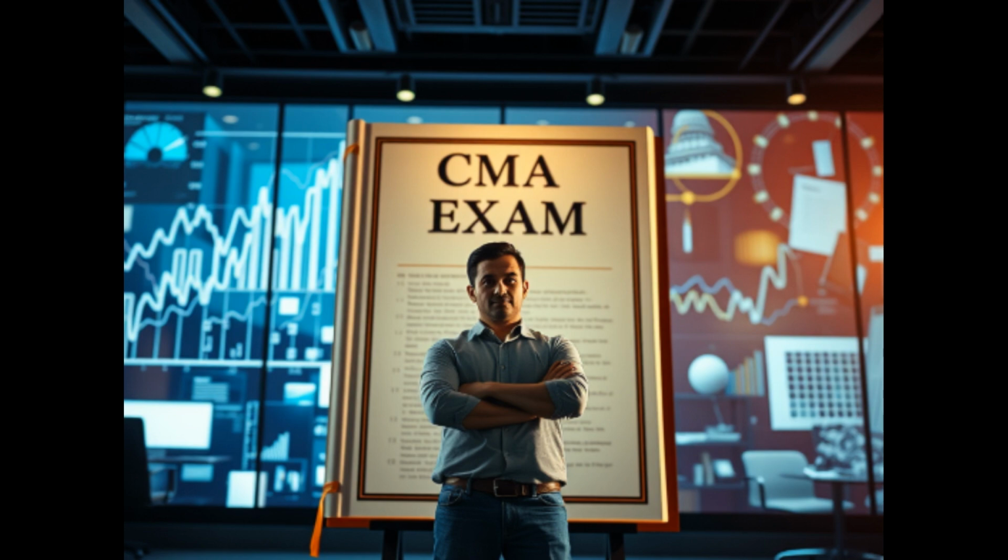Conquering the essay section. Understanding essay requirements. The essay portion of each exam part presents unique challenges that require specific preparation strategies. Successful candidates emphasize the importance of clear, concise writing that directly addresses the question prompt.